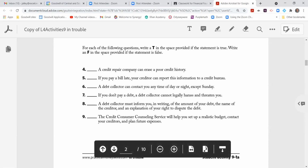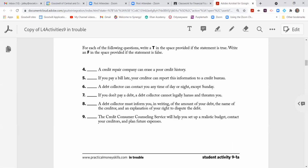A debt collector must inform you in writing of the amount of your debt, the name of the creditor, and an explanation of your right to dispute the debt. That is true. And if anybody calls you on the phone and says they're from XYZ credit card company and they need your information in order to make sure that you don't end up in bankruptcy, it's a scam.